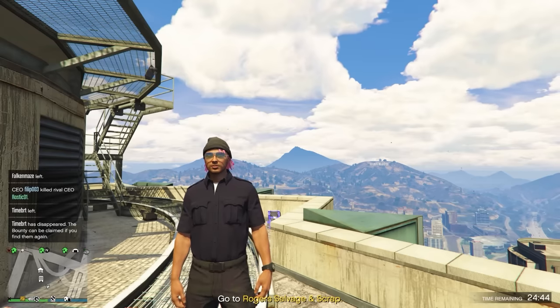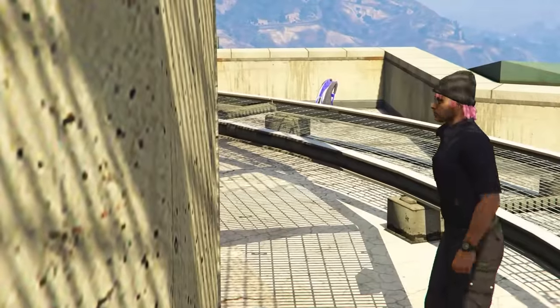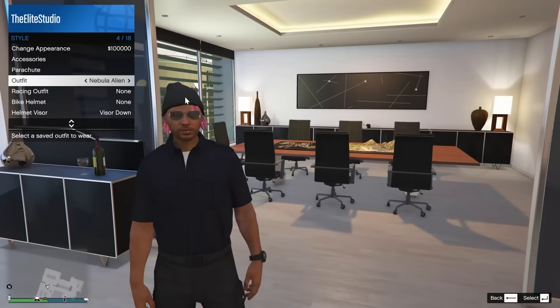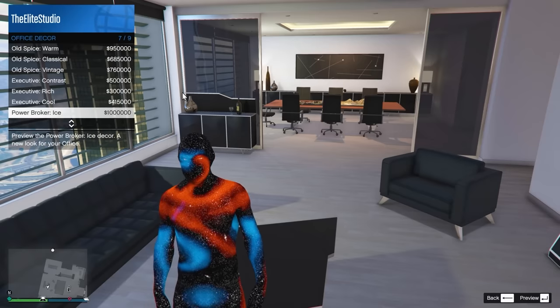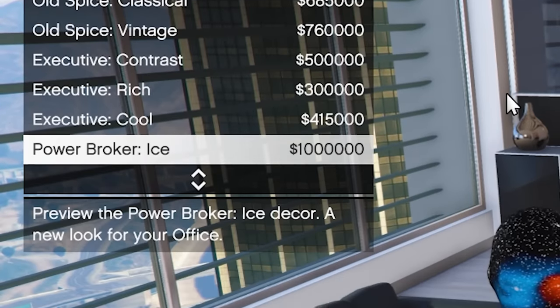So for some reason, I got my cop outfit on. We can change that right now. I think my Nebula alien outfit looks way better. Okay, straight away off the bat, because I've never actually changed this, I'm gonna spend $1 million here.